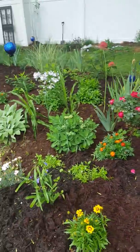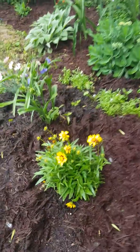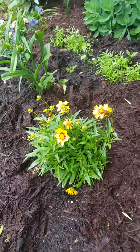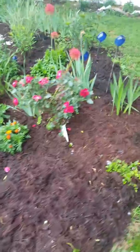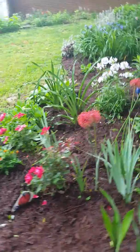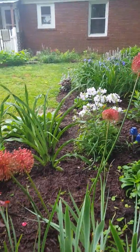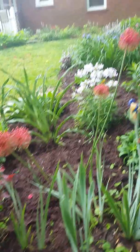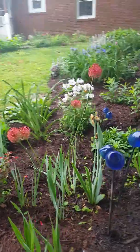I'll take you guys around the back side of the flower bed here. This is a new Coreopsis. A new plant there. Rose. I spray painted my allium stalks. I wanted to go with blue, but I didn't have blue spray paint, so I just went with whatever I had.